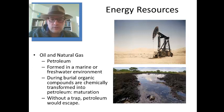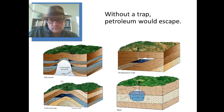And if you don't have a trap, they will escape up at the surface. Now, when we talk about traditional or conventional petroleum plays, we're looking at structural traps or stratigraphic traps, some sort of way to prevent that oil and natural gas from reaching the surface.